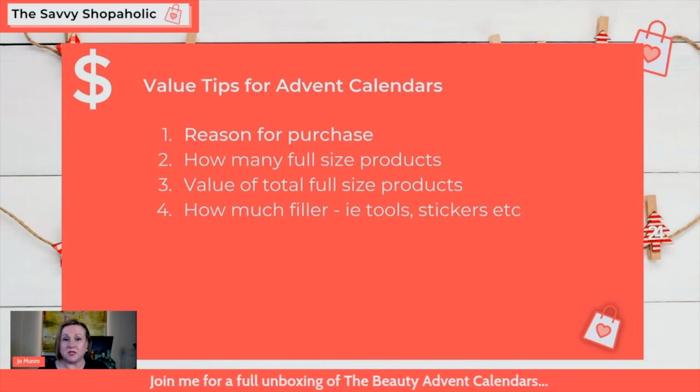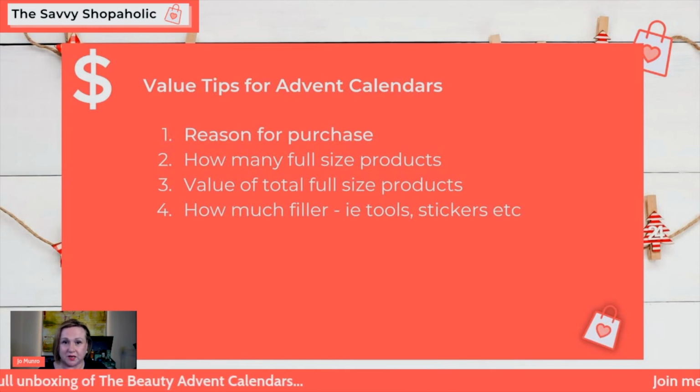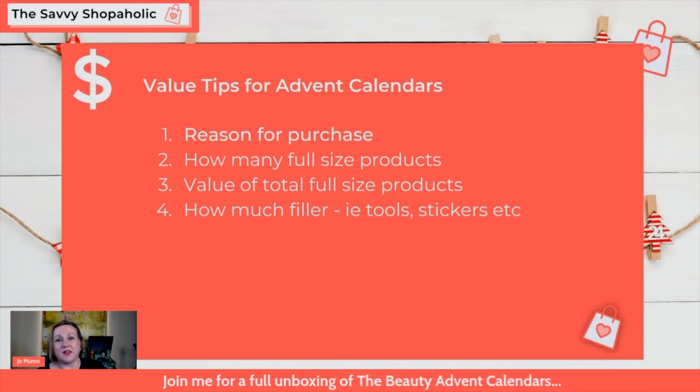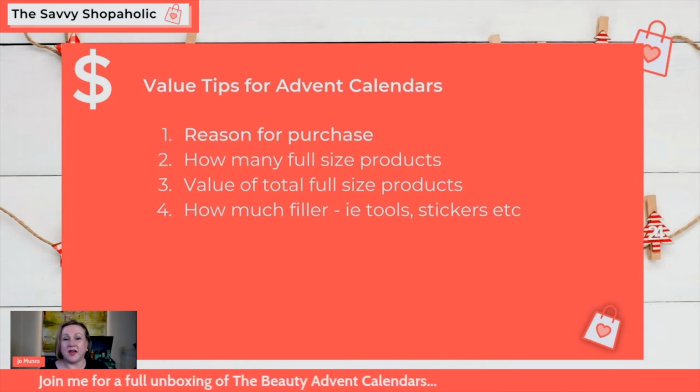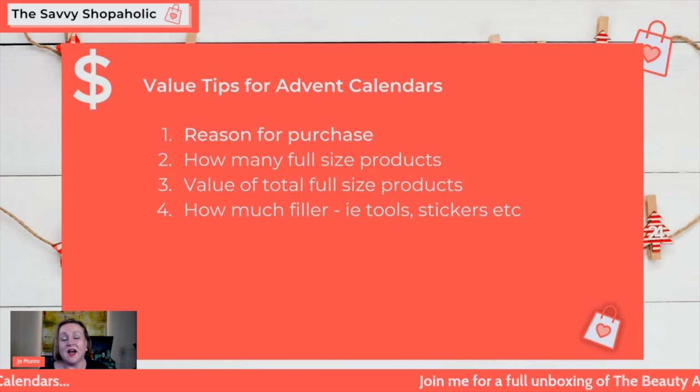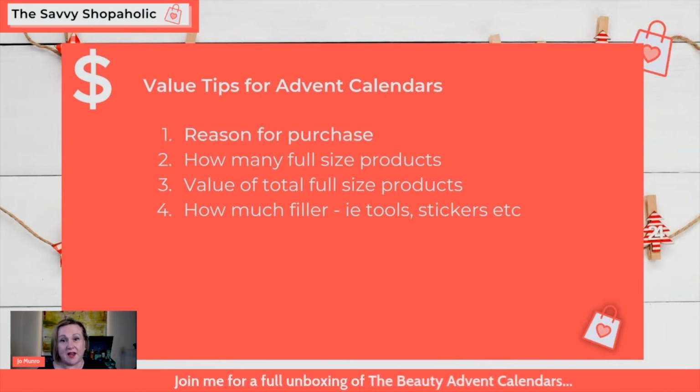I look at how many full-size products there are, and I add up the total retail value of those full-size products, and then the total of the full-size products should be more than the price of the advent calendar box. I don't count the samples, and I don't count the stuff, the stickers, the scrunchies, the whatever the tools are, unless there's something that's super valuable. If there's something in there that's a really great tool and has a proper value, sure, add that to your evaluation.